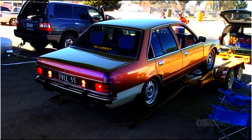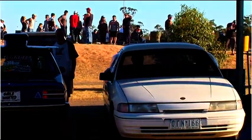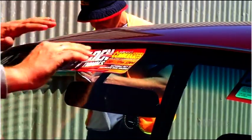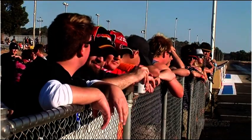Who doesn't like a bit of drag racing? Personally, we love it, which is why we packed up and headed off down to Heathcote for the Holden Drag Nationals, held on the 20th of October. We arrived at the track on Saturday morning, where we were greeted by a sea of Commodores all keen to jump on the go pedal.